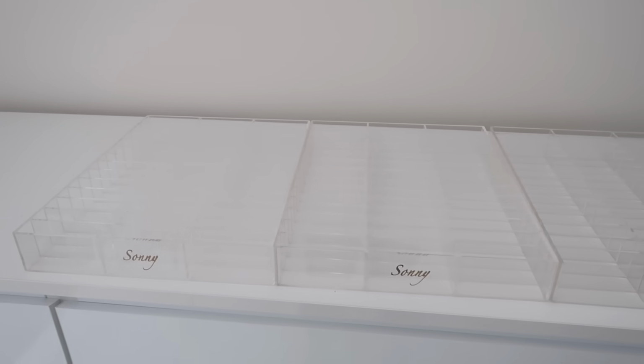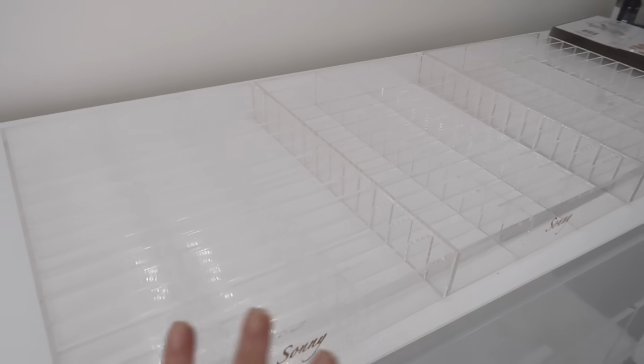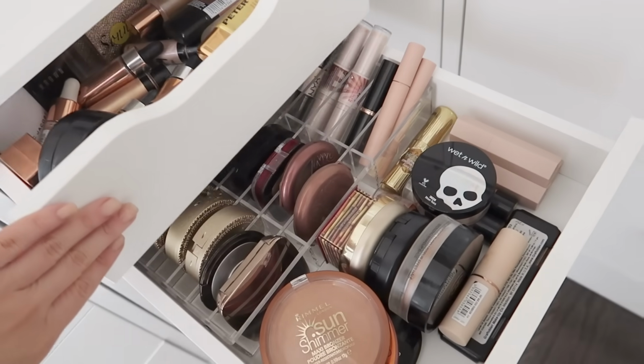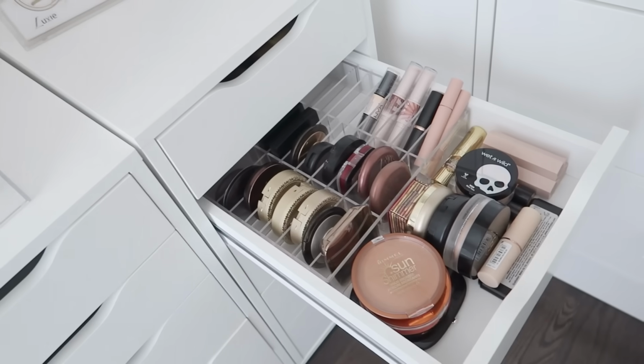Okay, so for the highlight drawer, the bronzer drawer, and everything like that, I'm going to be using these compact organizers by the brand Sony. They're the perfect organizers. Literally, even if you have the Alex drawers, they actually fit perfectly, and they are the perfect dimensions. So I also have another one here. I'm going to clean that off and use that.